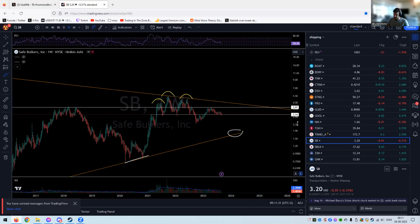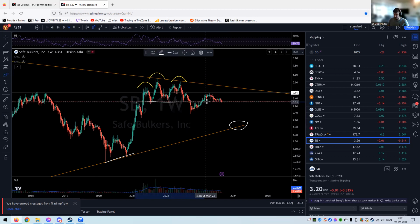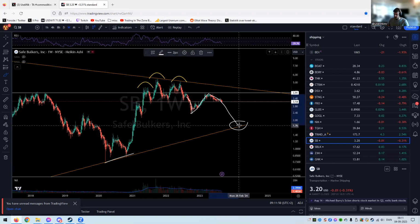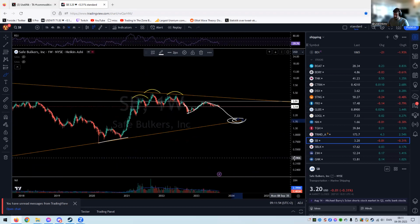Again, the neckline, shorter term, is right here at around 3.2, right across. So we had the breakdown from that neckline, came all the way back above again, and now the neckline is support again. If we break down here, I think we're going down to visit this golden trend line right here, which would be a perfect buy.